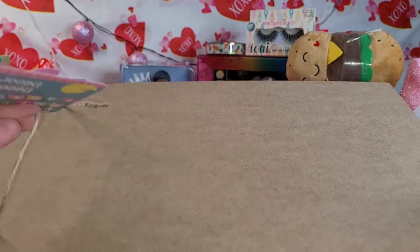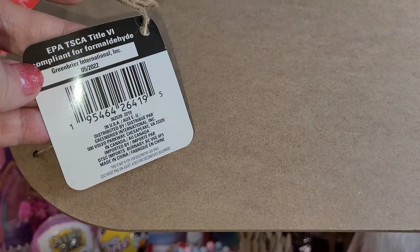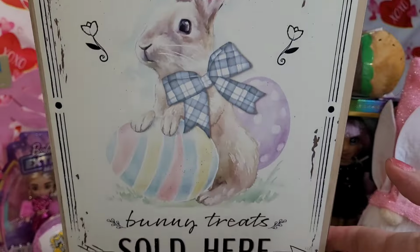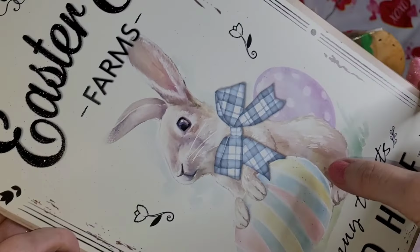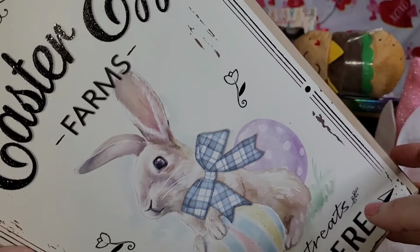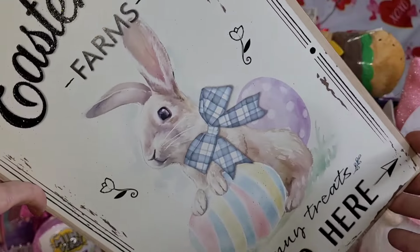They had a million different ones. Here is the barcode if you want to try and get the same one. I could have bought them all. They were so cute, and you know me and my bunnyaholic heart wanted them all. I try to resist and I only get the ones that I just can't live without. And this was one of them. I just thought it was so super cute. So I had to grab it.